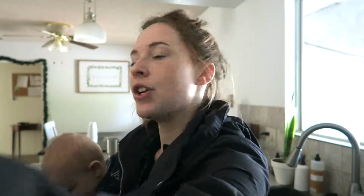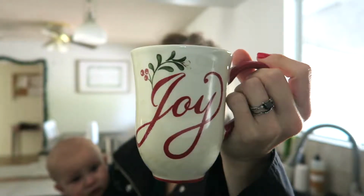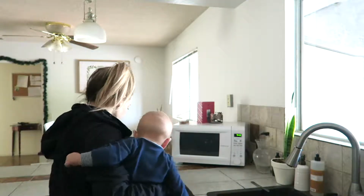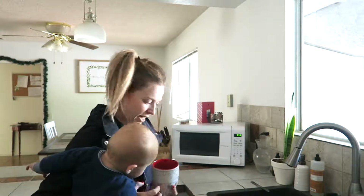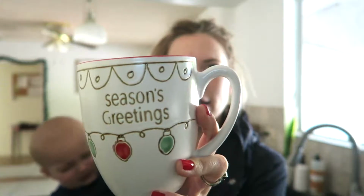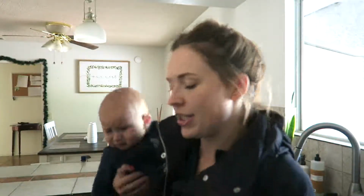And then there's the one that I just showed you. There's this Joy mug. This one's really little, so I don't use this very often. This one I think was from Joann's as well. And then my other Christmas mug is this one. This one is also from Home Goods, and it says Season's Greetings. It has little Christmas lights on it and a red inside. So that's my holiday mug collection. Seriously, I swear by all those places. So if you're looking for cute holiday mugs, check those out.